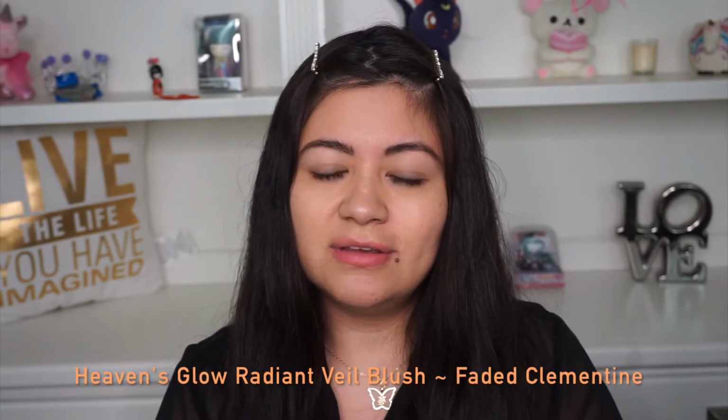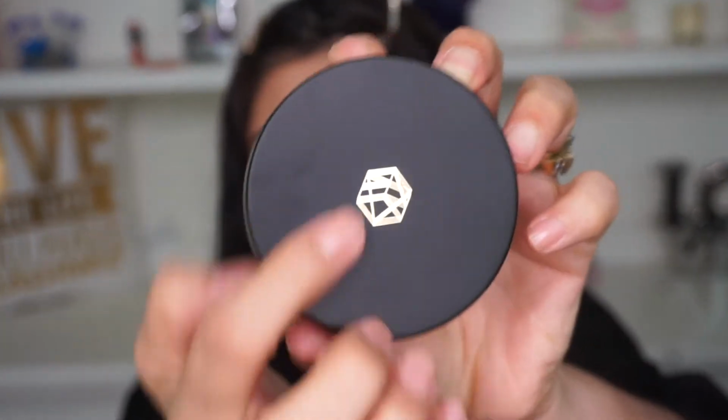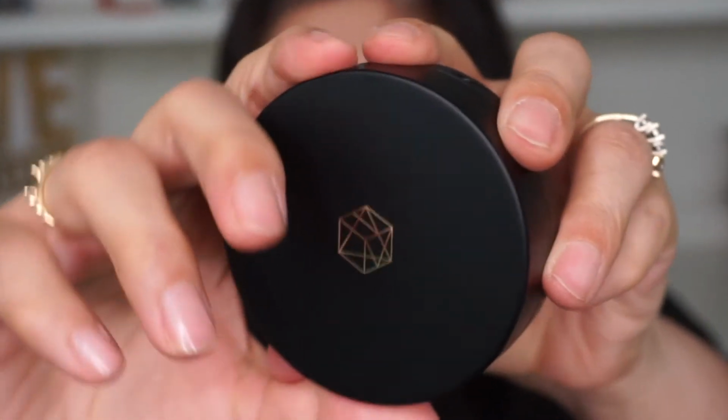There's also a version of their Magic Hour Radiant Veil Blush, which I already reviewed and showed you guys how it looked on the skin. I'm going to link it up here and down below. So this is what the packaging looks like. There's the M logo right there, and it's a magnetic case.